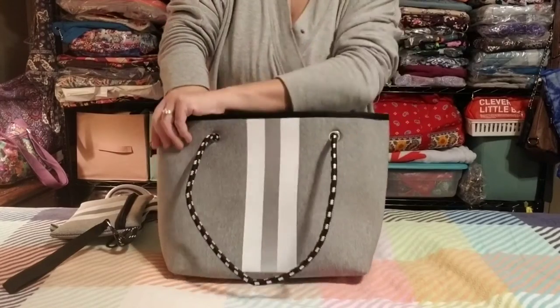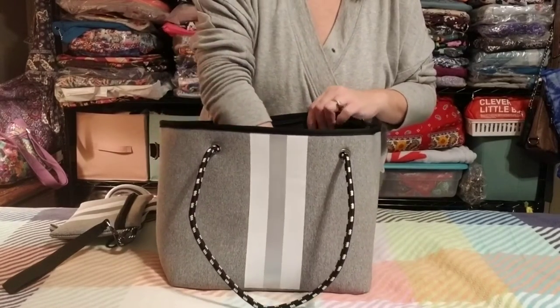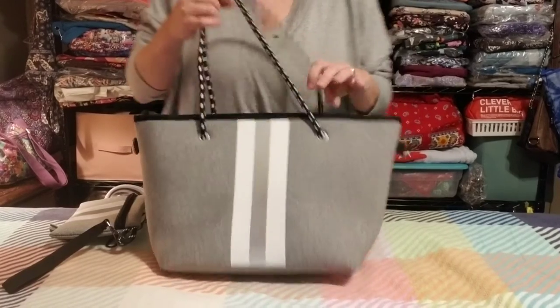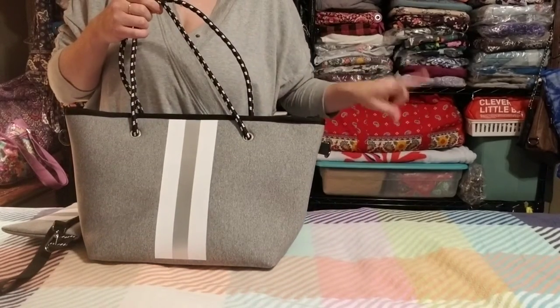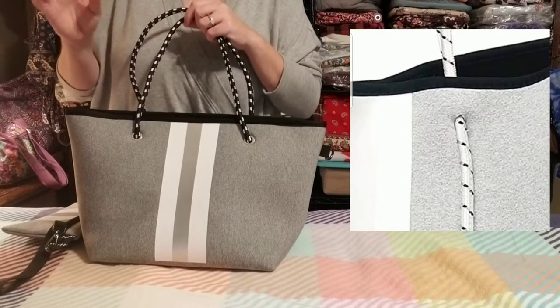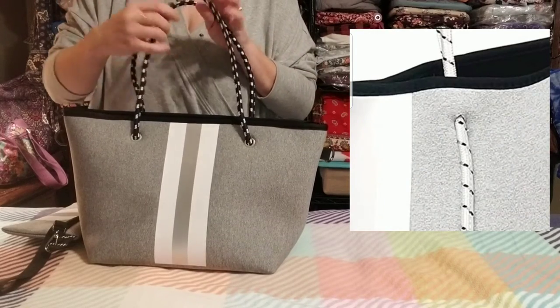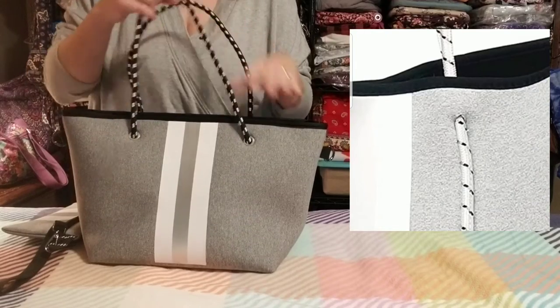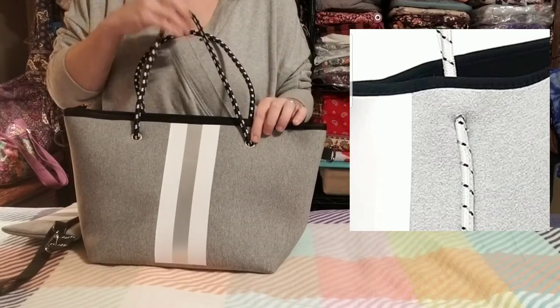And I love that you have the option to put it in there or take it out or do whatever you want with it. The other thing, I'll try to insert a picture here somewhere. Most of the other totes, like I said, have straps like this. And the straps come up through the bag somehow, kind of like this one does.